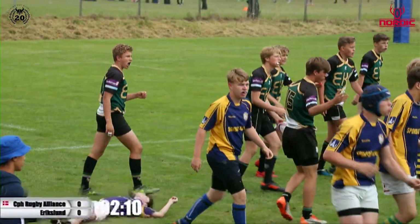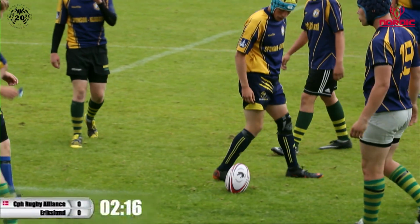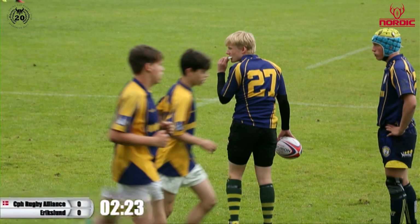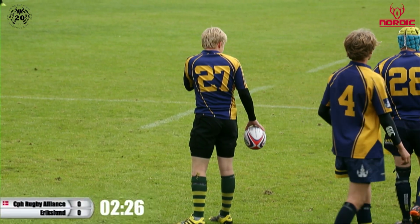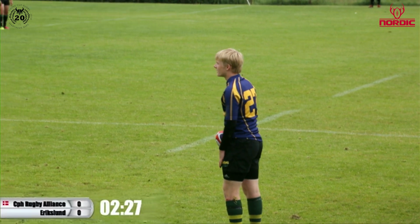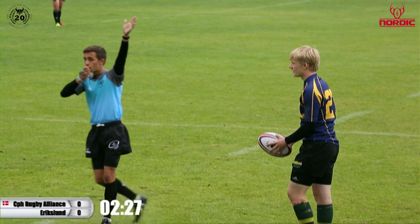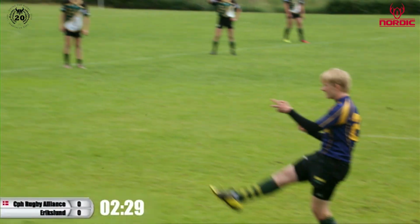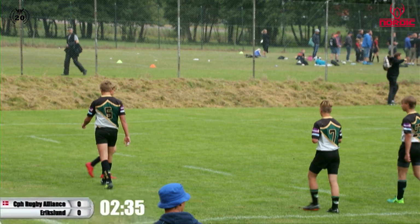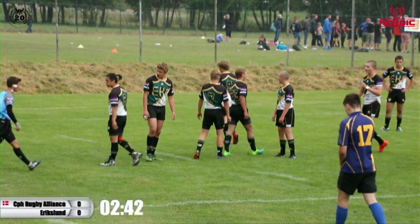It's a penalty for high tackle, and the ref is stopping the time. So it's a discussion with the assistant ref and the touch judge. And the ref will have a word with number 11 in Erikslund for that tackle. In youth rugby, it's safety first, and a tackle should be under the shoulder. And KRA chooses to kick the penalty to touch, and there will be a line out. Since that kick came from a penalty, it will be KRA's ball.